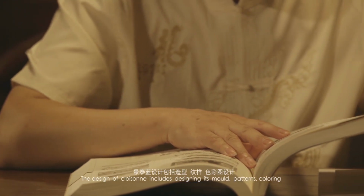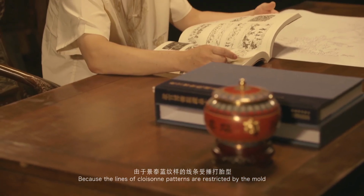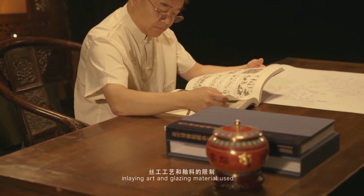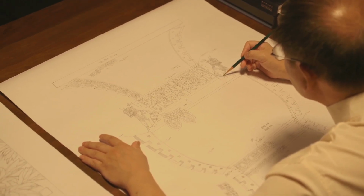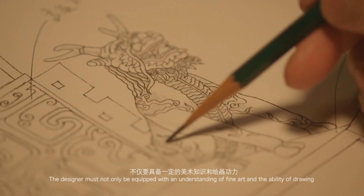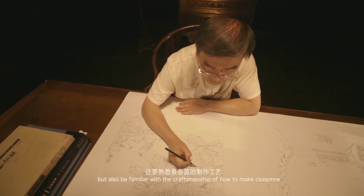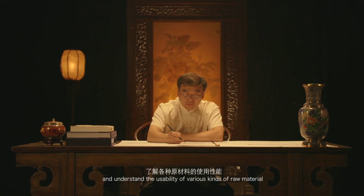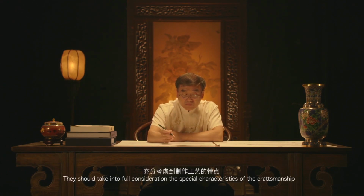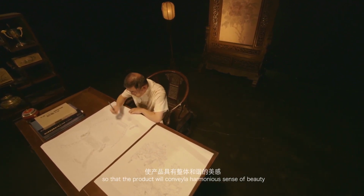Design. The design of Cloisonne includes designing its mold, patterns, and coloring. Because the lines of Cloisonne patterns are restricted by the mold, inlaying art and glazing material used, they cannot be too sparse or too crowded. For this reason, the designer must not only be equipped with an understanding of fine art and the ability of drawing, but also be familiar with the craftsmanship of how to make Cloisonne, and understand the usability of various kinds of raw material. In this way, when making designs, they should take into full consideration the special characteristics of the craftsmanship, so that the product will convey a harmonious sense of beauty.